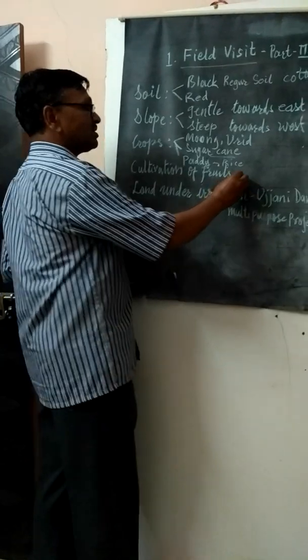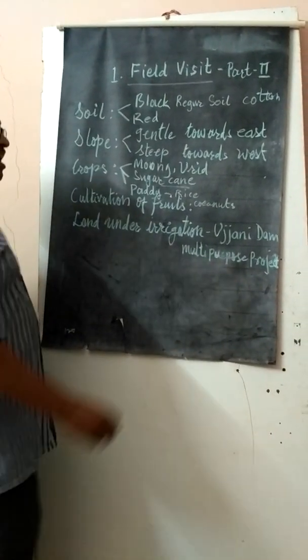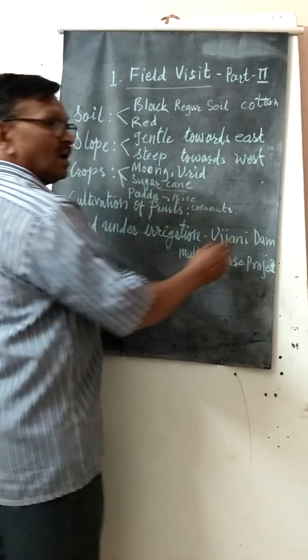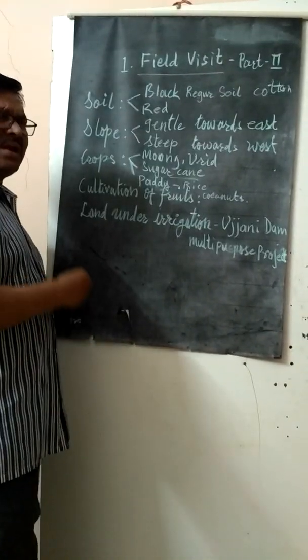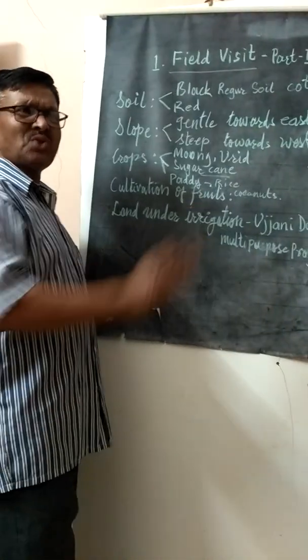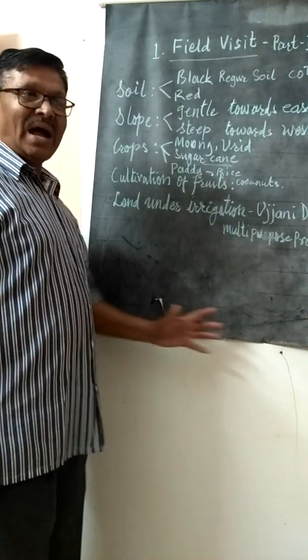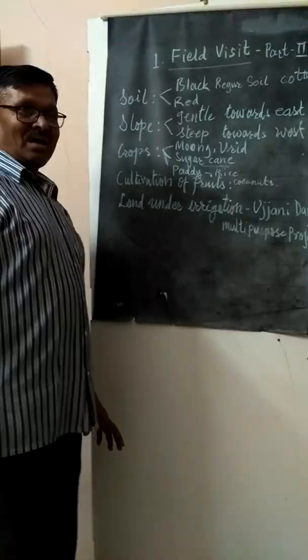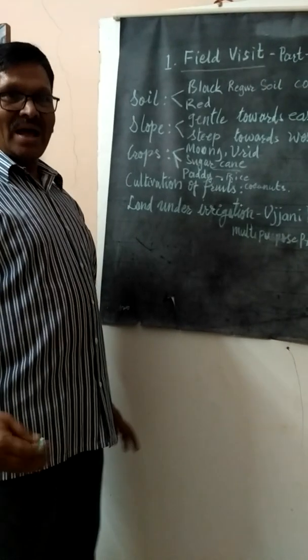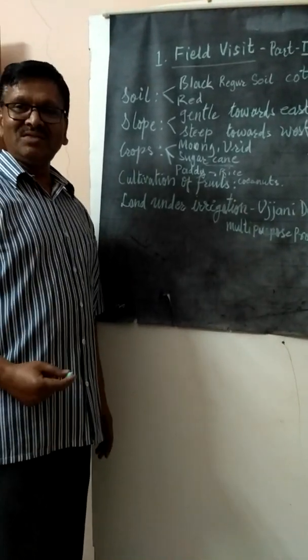Varieties of fruits we could see, especially areca nut, meaning supari, my dear students, and plenty of jackfruits and varieties of fruits which you get in the Konkan region. Now we are moving towards Konkan and we are very close to Alibaug. May I ask you, Alibaug has a sea. How many of you have not seen the sea?